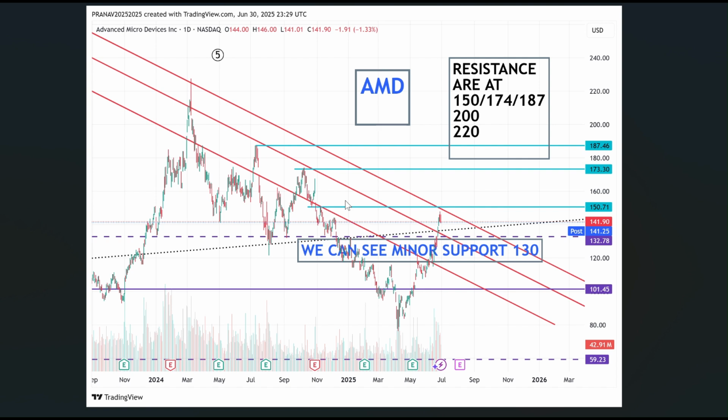But what we are looking at is 174. There is a minor profit booking that could be done at 160 for this stock, because you have to think about it.